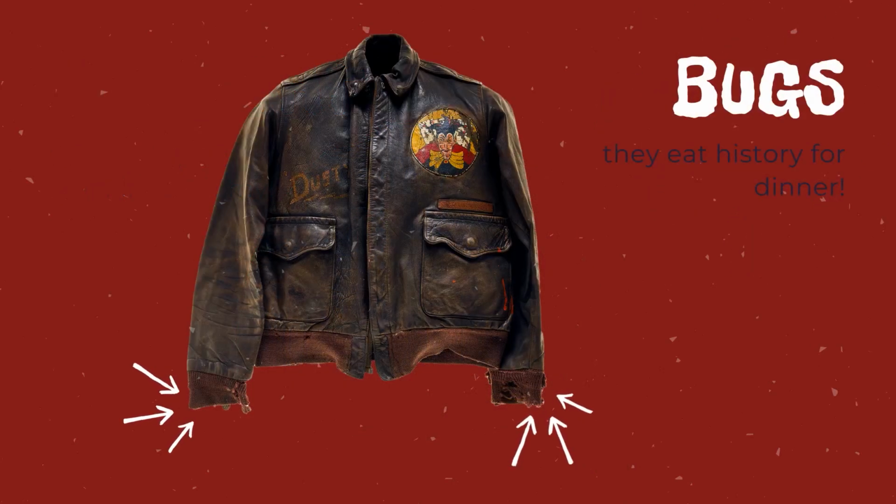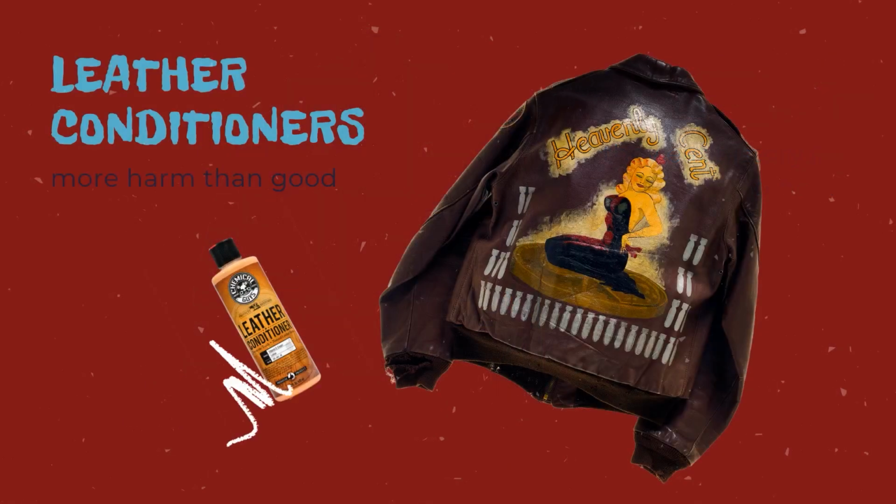There are plenty of insects out there that look at that jacket hanging in the closet and think one thing: dinner. Some species of beetles, such as the carpet beetle, the leather eater, and the museum beetle, are notorious for eating leather. The cuffs for the A-2 bomber jacket, meanwhile, are typically made of wool, which is particularly appetizing for your friendly neighborhood moths.